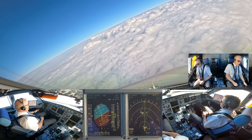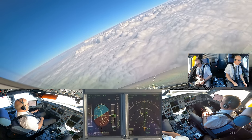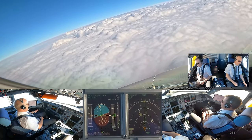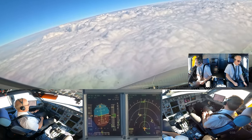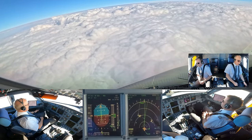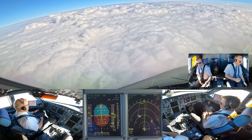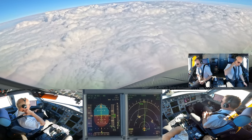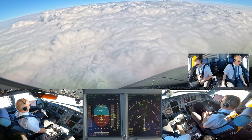Radar Scanner 1630 passing 2000 feet for 5000, level 3 Tango departure. Scandinavian 1630, guten Tag, identified, climb flight level 190. Climb level 190, Scanner 1630. Eurowings 16 Hotel Tango, descend flight level 70. Descend flight level 70, Eurowings 16 Hotel Tango. 70 blue.